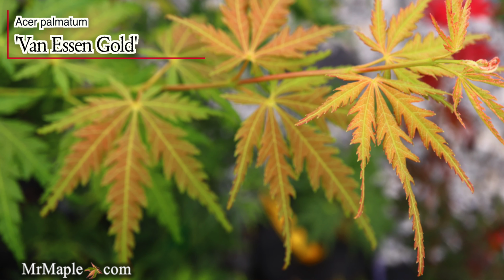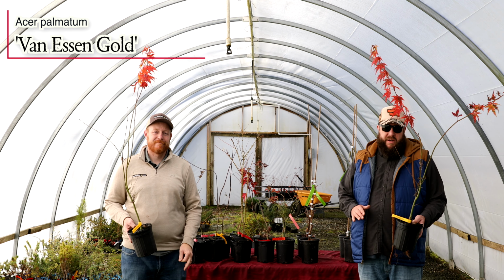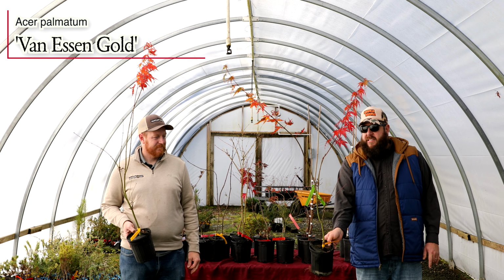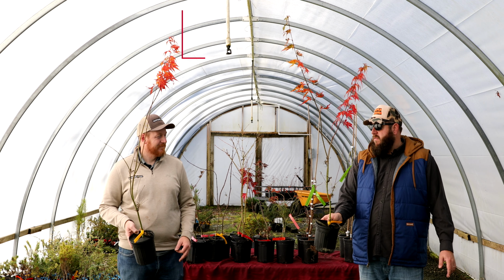As you see the fall colors right now with some yellows and oranges, we got a lot of trees here on the table that sell out quick. A lot of these people have been waiting on to come back. And y'all, we got some excellent sizes. Don't sleep on these just because they're out of leaf. These are large 1 gallons.